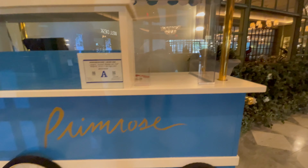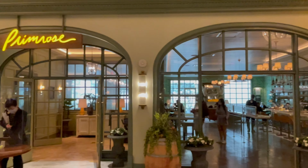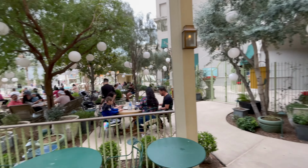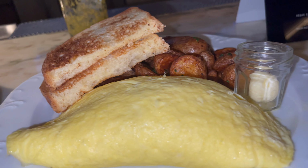Yesterday, I ate at Bavette's in Primrose. I ate at Primrose for brunch. I liked the atmosphere better than the food. It really did give off like a European cafe feel. It was nice and white and green and light in there, just very effervescent, and I did feel very relaxed. It felt like an authentic European cafe. However, the food was mediocre, and although it was decently priced, it was just average. So if you're on site and you're looking for a convenient breakfast spot, check it out because it's right in the lobby. But if you're looking for something extraordinary or unique, I'm gonna have to recommend you go elsewhere.